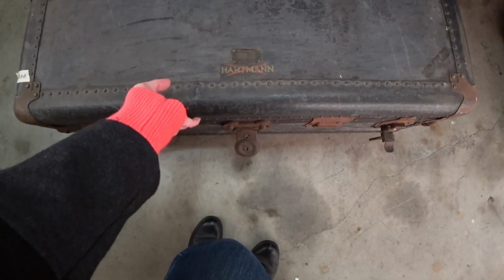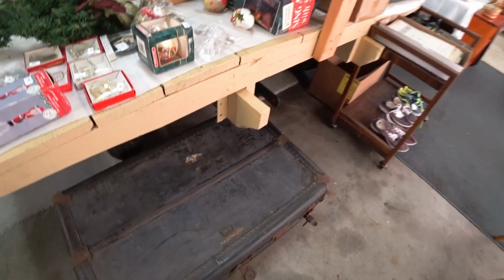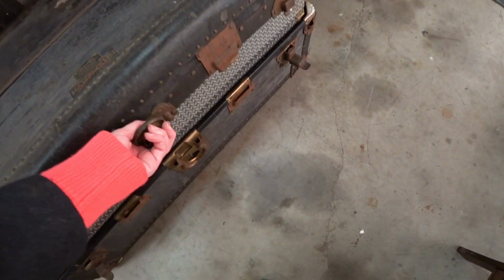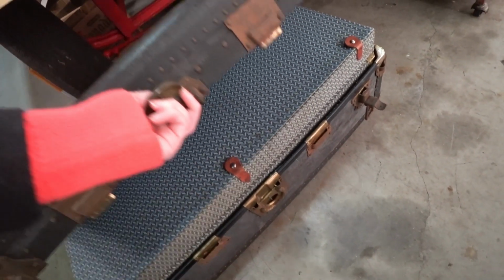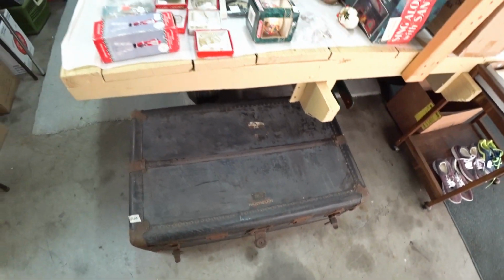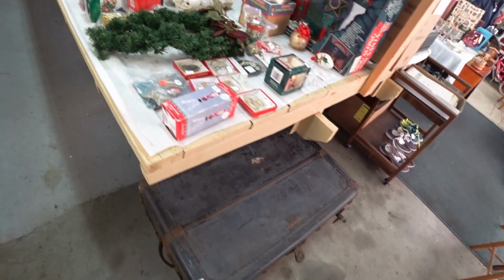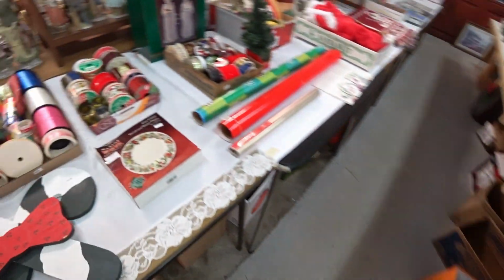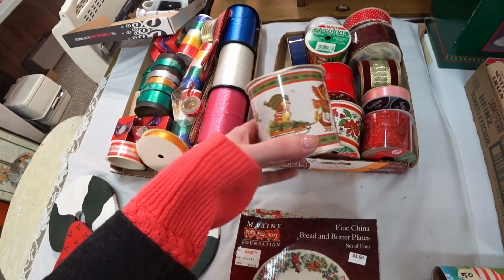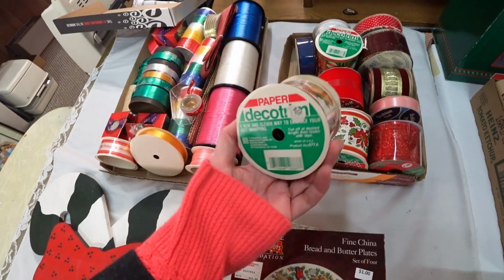I watch your videos. Oh my gosh, are you serious? This old trunk here. Look at that. Oh my gosh, that's heavy. Eric would love that. He would absolutely love it. Unfortunately, we don't have the truck today, so I'm by myself. Eric's working. I love these old ribbons. They're so cute.